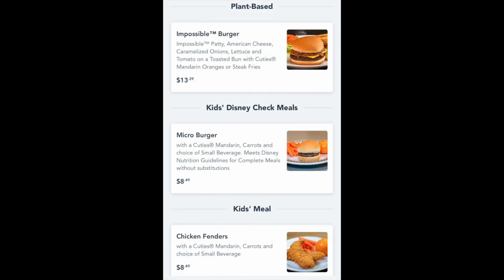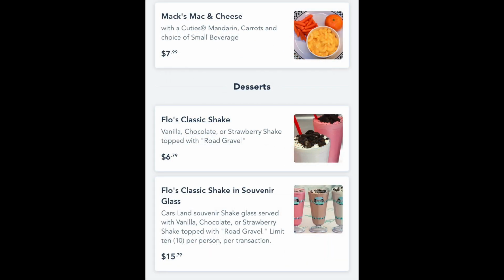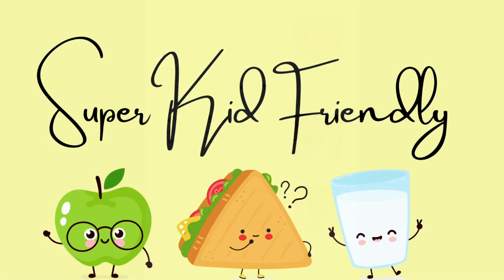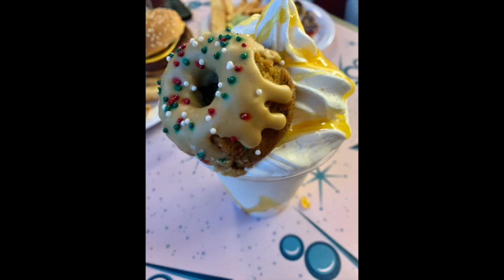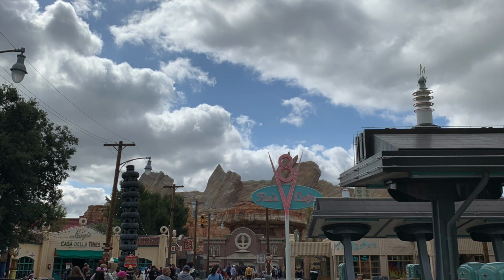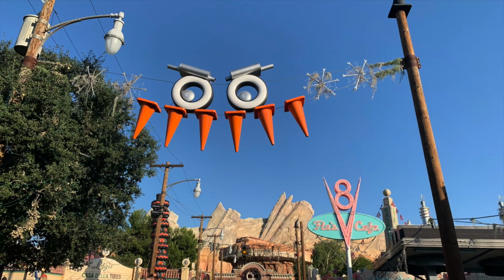You'll find diner-type foods here like hamburgers and fries, fried chicken with mashed potatoes, sandwiches, and chicken tenders, which earns it my Super Kid-Friendly award, especially because it's a great place to have them sit down, cool off, and eat some of their favorite foods for a little bit. Of course, what would any diner be without its milkshakes? Of which you'll find your classic vanilla, chocolate, and strawberry, but keep your eye open for any fun seasonal options because those are usually extra tasty.